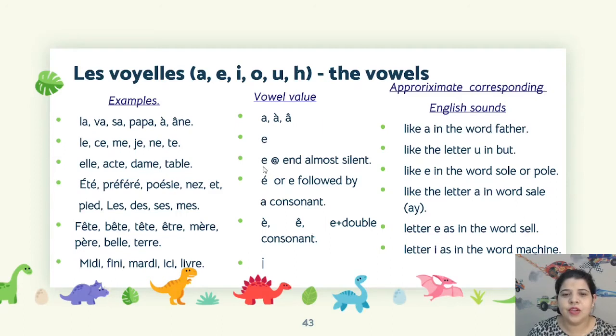Final E is usually silent in French. E at the end is usually silent, like in the words l'acte, dame, table. Like when we say the word soul or the word pole, we hardly pronounce the final E.